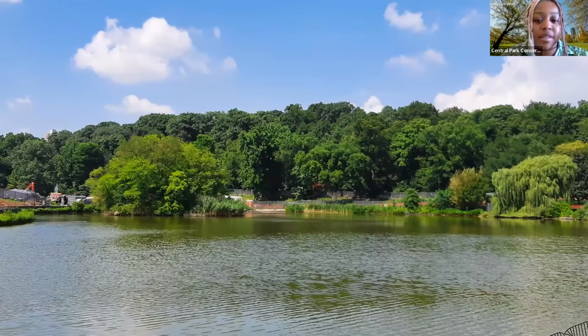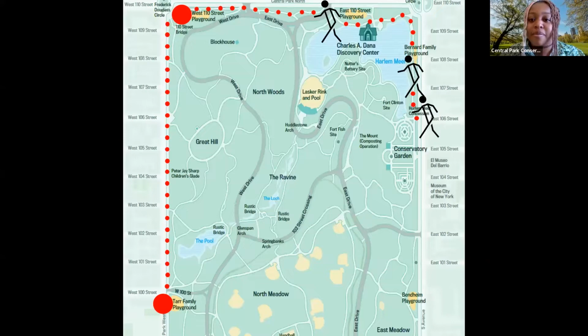All right, and this is going to be a view of the other side of Harlem Mere. So actually right now we are going through some construction, the Lasker Rink pool construction, and that's going to be going on until 2024. So unfortunately we cannot use the other side of the Mere, but there's still lots of things to see here at the north end as we're going to see today. So still come out if you can.